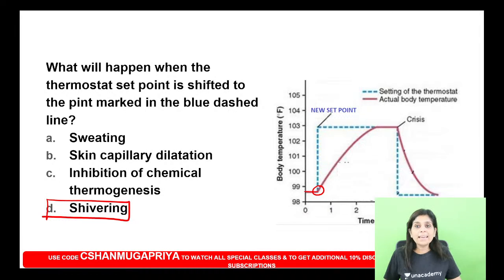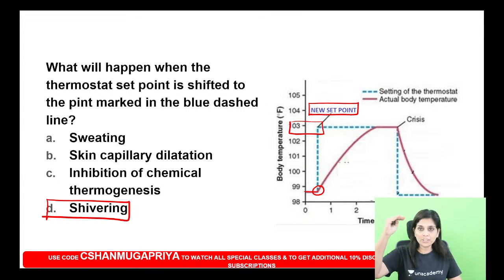Now, if there are endotoxins which enter into the body, these endotoxins can reset the thermostat to higher temperature or lower temperature. And they are asking you, this is the new set point. They are asking you what will happen if an endotoxin sets it at a higher temperature around 103 degree. If the body temperature has to be set at a higher temperature, what will the body do? The body will switch on heat generating mechanisms. And out of these, which is the heat generating mechanism?